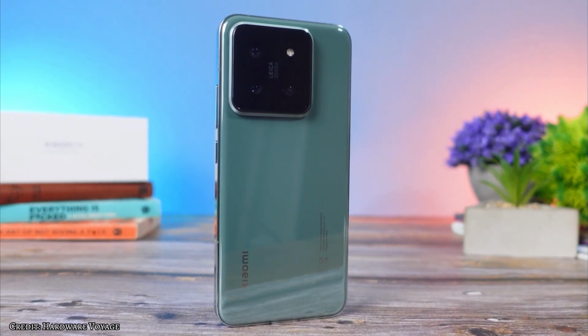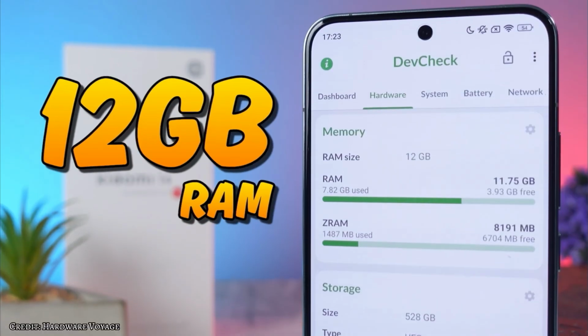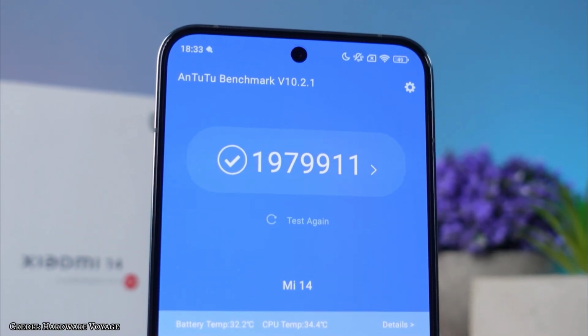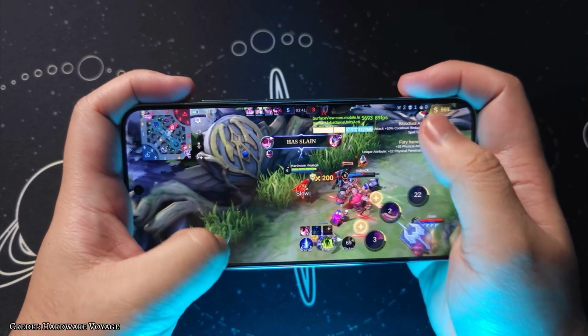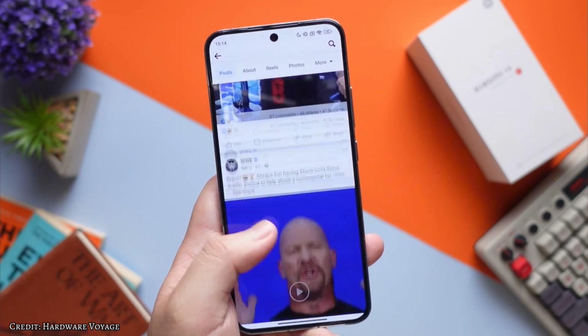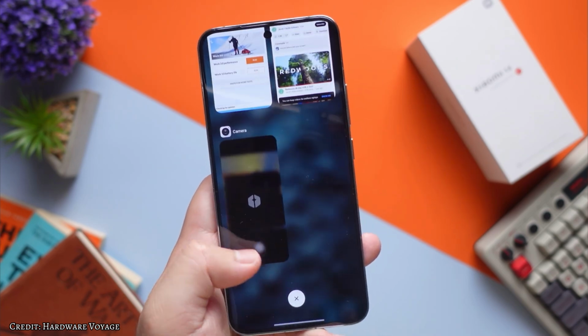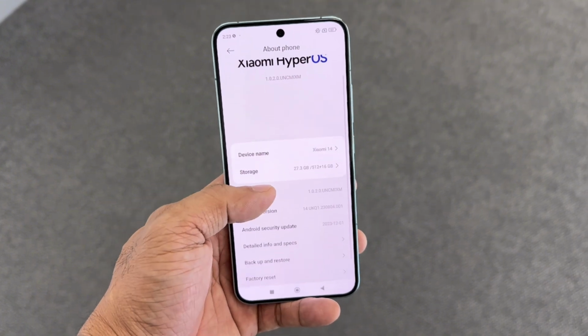But the real star of the show here is the performance. Xiaomi slapped a Snapdragon 8 Gen 3 processor in this bad boy, and let me tell you, it flies. Whether you're gaming, multitasking, or just crushing everyday tasks, this phone delivers buttery-smooth performance. It's also packed with 16GB of RAM and 512GB of internal storage.